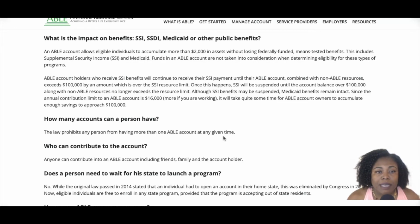An ABLE account allows eligible individuals to accumulate more than $2,000 in assets. Remember that $2,000 I told you about that they will cut your child off for, without losing federal funded means tested benefits. This includes SSI and Medicaid. Funds in an ABLE account are not taken into consideration when determining eligibility for these types of programs. So if you have an ABLE account and you have more than $2,000 in there, they cannot consider it income or that you have money.